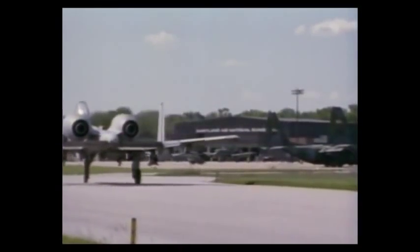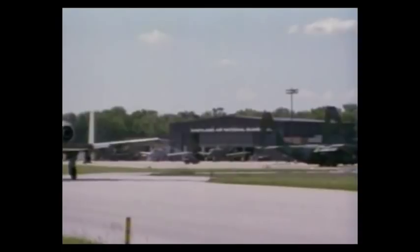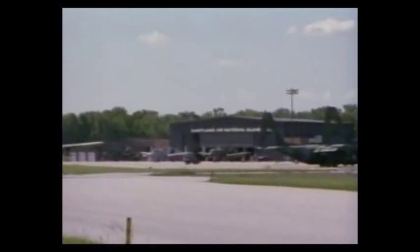You know, the mission changed a few years ago. Before, we were looking at a high-threat scenario in Eastern Europe. And then with the change in the political climate, all that changed, and now we're looking at conflicts like Bosnia and Iraq, where the mission is different, and this airplane is well-suited for both those missions in Iraq and Bosnia.